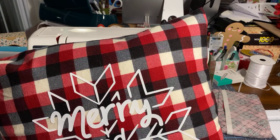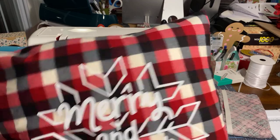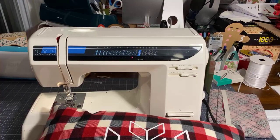Yeah, throw pillows are so expensive. Oh, you got a sewing machine. Awesome. I'm using my old Elna sewing machine. I've had it for 20 years or something like that, and it works just fine. I made tons of masks on it just a few months ago. It seems like it was just a few months ago.